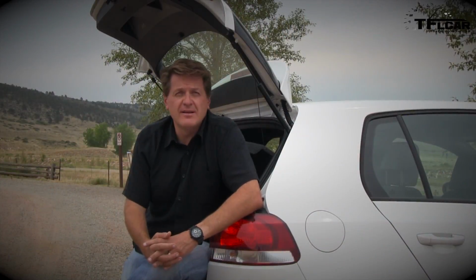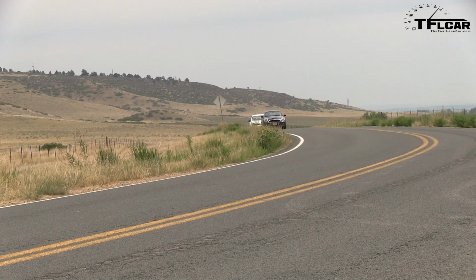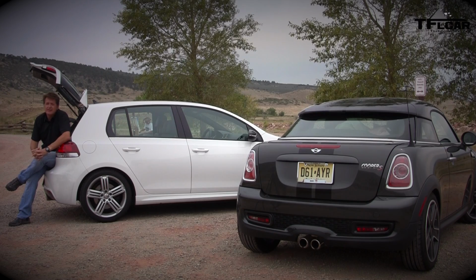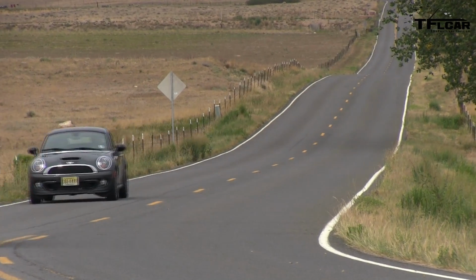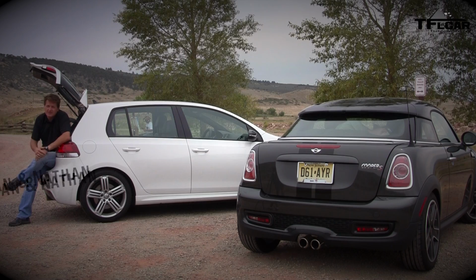For those of you who are still unclear on what a TFL car mashup is, let me explain. We take two cars that do not compete in any shape, way, or form, and we mash them together. So for instance, in this case, I'm driving a Golf R, and Nathan over there is in a MINI Cooper S Coupe. Of course, this is all-wheel drive, has 4 doors and seats 5. That is front-wheel drive, has 2 doors and seats, well, 2. But let Nathan explain.